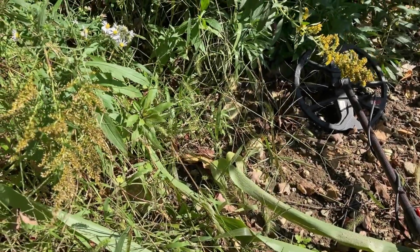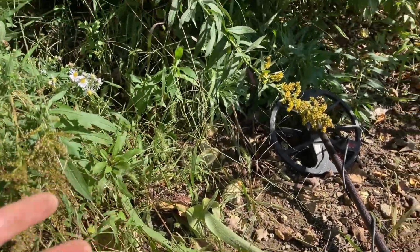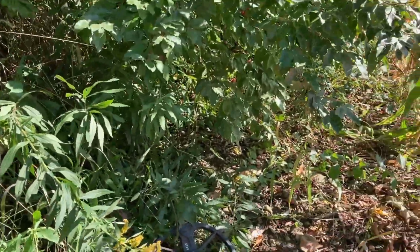Alright, well again, just a few feet from the last signal, so my hopes are building up. I'm right on the edge of this cornfield here.